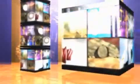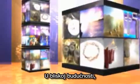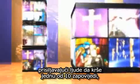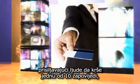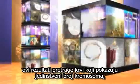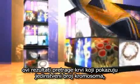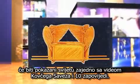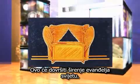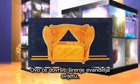So, in the near future, when the Mark of the Beast law is enforced, forcing men to violate one of the Ten Commandments or else lose their right to buy and sell, those test results showing the unique number of chromosomes will be shown to the world along with video of the Ark and the Ten Commandments. This will conclude the spreading of the gospel to the world.